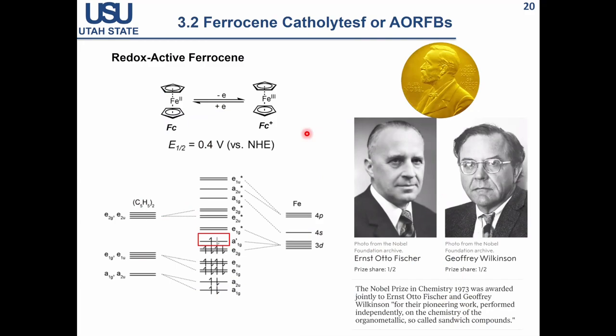So besides the anolyte, we also developed the catholyte for the aqueous redox flow batteries. First, ferrocene is one of the most famous organometallic compounds. It contains one iron in the middle and two Cp ligands at the bottom and the top. It is a 18-electron compound. And the redox activity of this compound mainly comes from the 3d orbital of the iron. So the redox of ferrocene is between iron 2 and iron 3. And the potential is at 0.4 volt versus NHE.